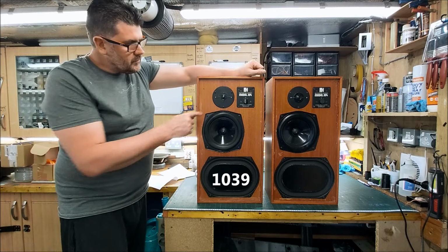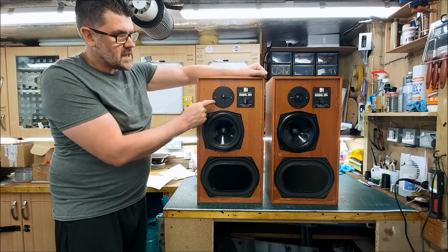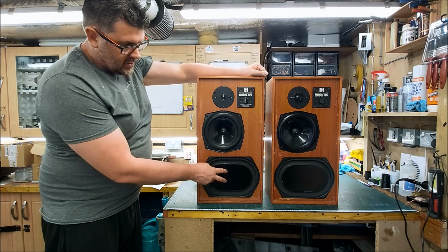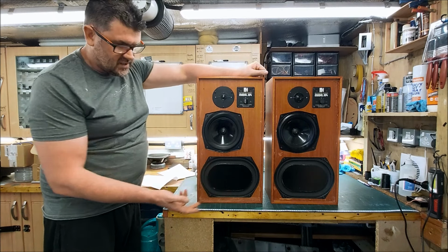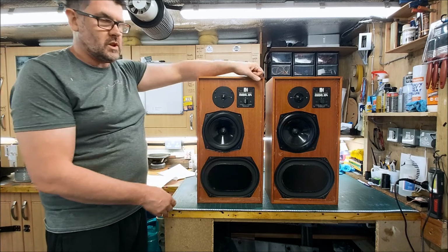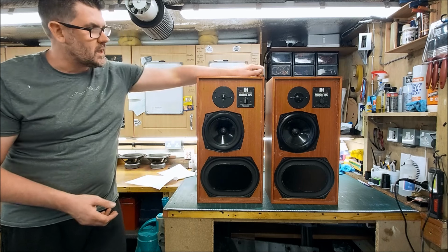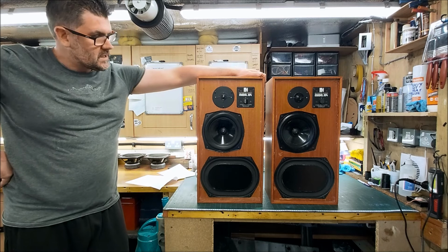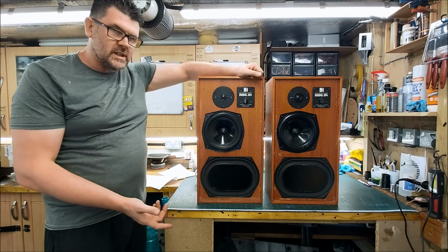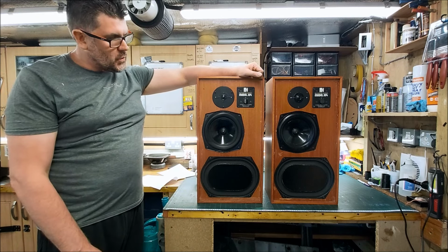I don't know. KEF's T27 tweeter, which is a fantastic unit. And an auxiliary bass radiator, which is kind of the B139 without the motor on the back of it. So yeah, these rumble down quite low. They do have decent bass performance. I can't say I'm a fan of the bass radiator arrangement, but it does work well.